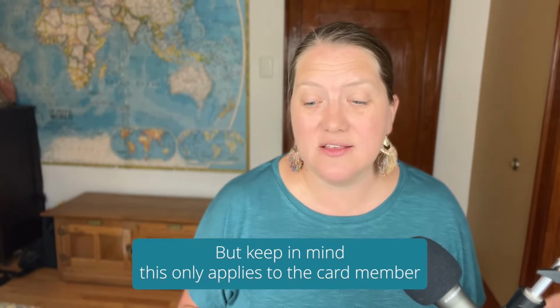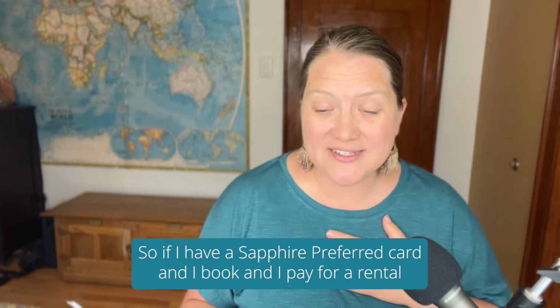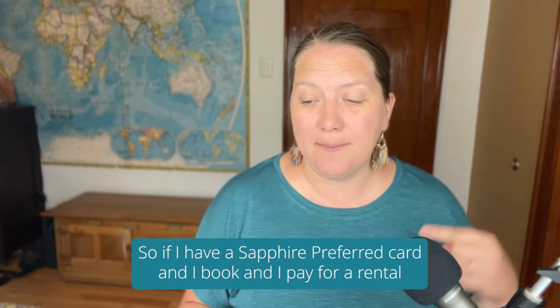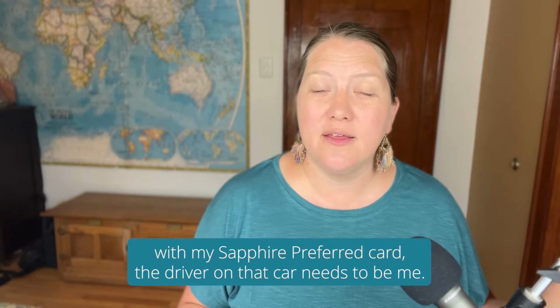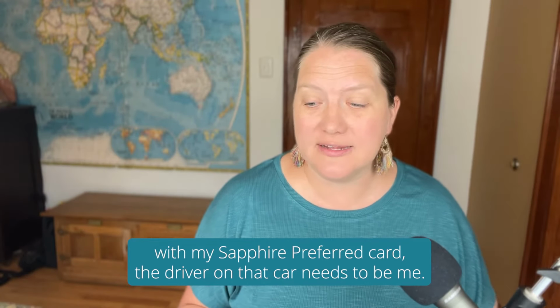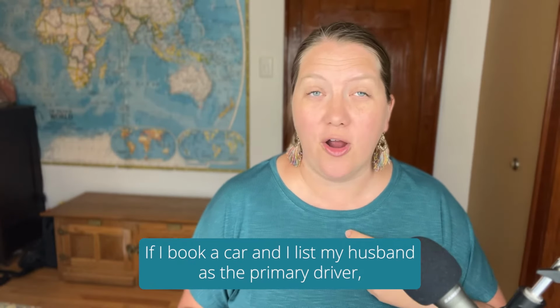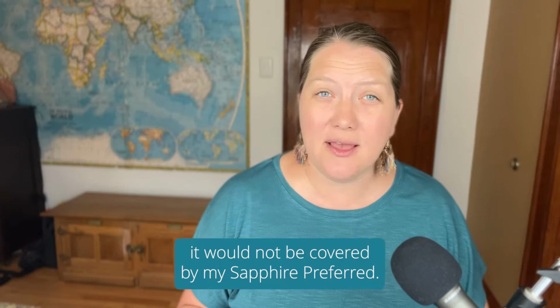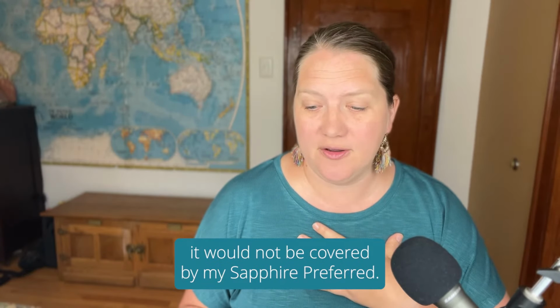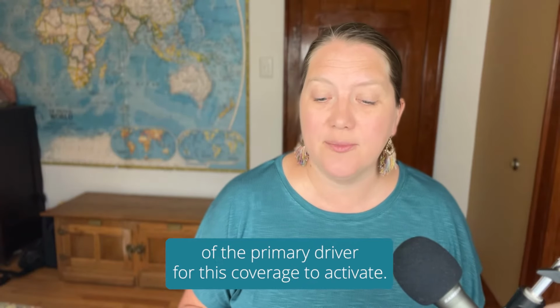But keep in mind, this only applies to the card member whose name is embossed on the card. So if I have a Sapphire Preferred card and I book and I pay for a rental with my Sapphire Preferred card, the driver on that card needs to be me. It needs to be in my name. If I book a car and I list my husband as the primary driver, it would not be covered by my Sapphire Preferred.